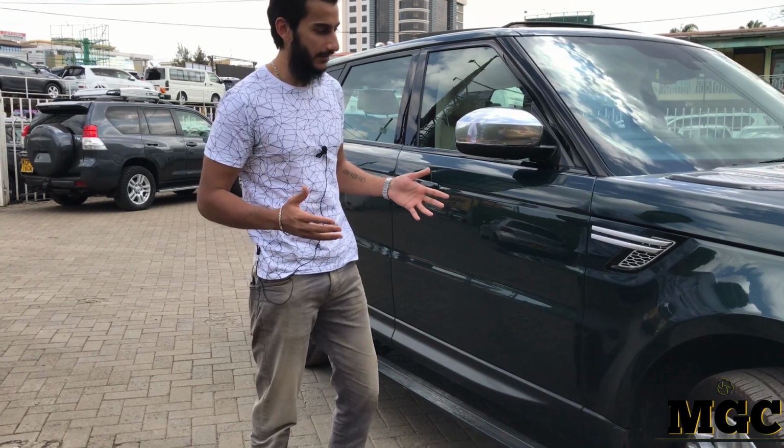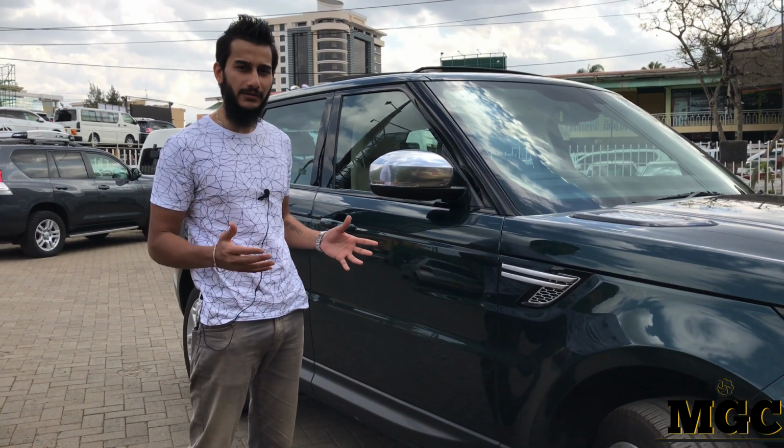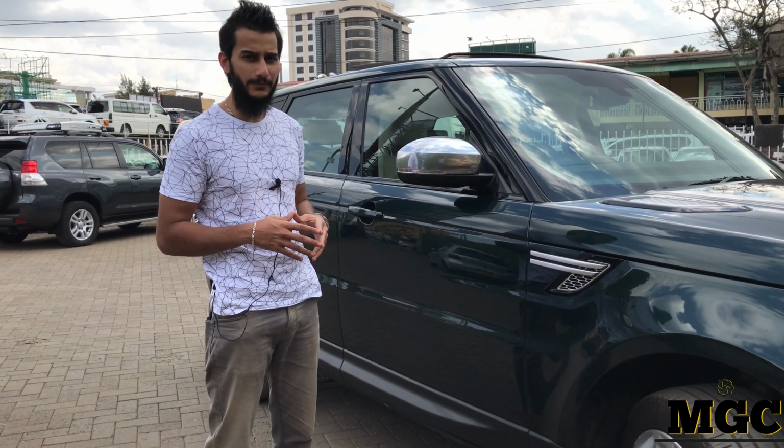So that's it, guys. Quick look at a Range Rover Sport. Maybe one day we can get this vehicle and compare it to my Land Cruiser Cygnus. I think that would be quite a fun and cool video.